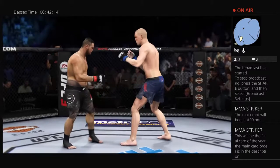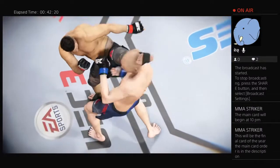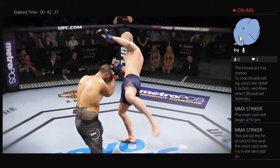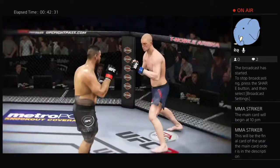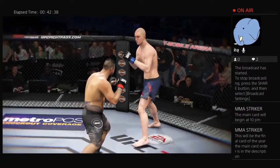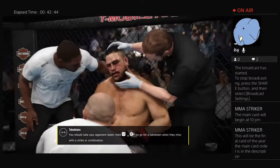Much improved defensively as he blocks the shot. Here's a perfect head kick. Here's a nasty head kick that lands. Perfectly placed strike here, lands on target. Excellent striking on display in that round. Better than that. Come on now, let's shake it out. Let's get back in there.